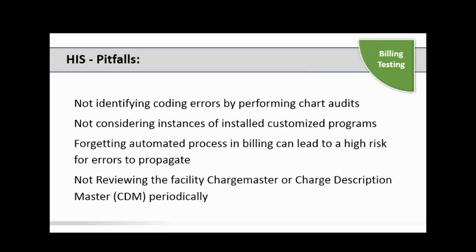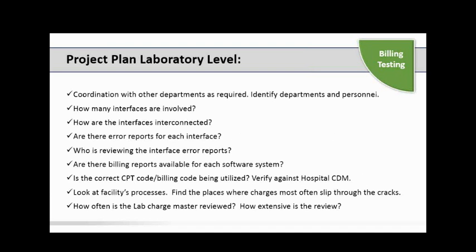Because the CDM is an automated process that results in billing numerous services for high volumes of patients, often without human intervention, there is a high risk that a single coding or mapping error could spawn error after error before it's identified and corrected. The entire CDM should be reviewed periodically, but at a minimum, it should be reviewed annually to coincide with annual codes, updates, and organizational changes.